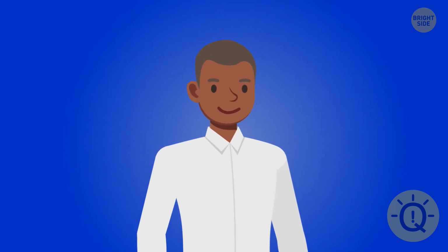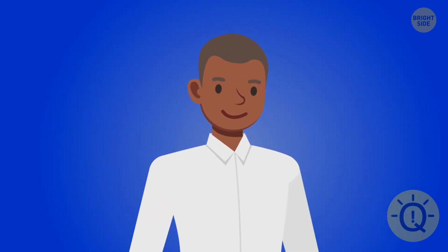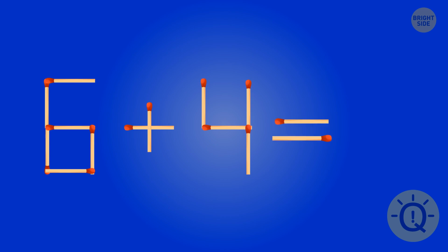After solving this case, Brandon received the next task, to make this equation correct by moving just one matchstick. Do you have any ideas?